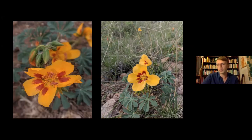This is one that will be low to the ground, typically dotting hillsides in the semi-desert grassland. So it's definitely one, if you're willing to brave the hot season down there during the monsoons, it's worth your while to take a look for this plant.